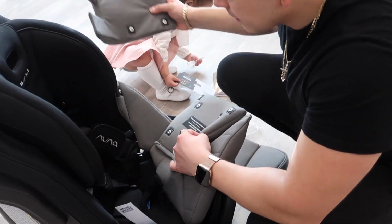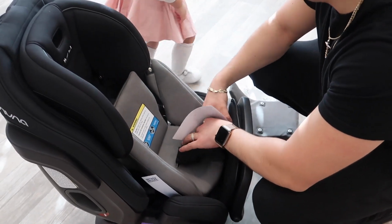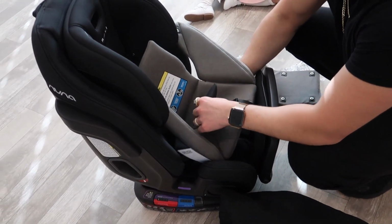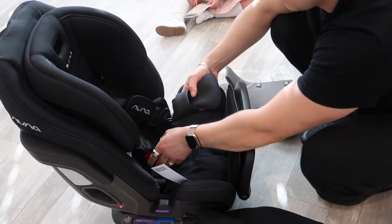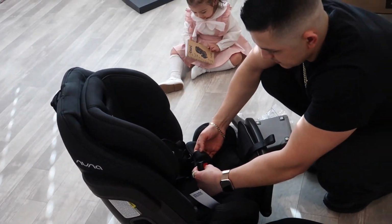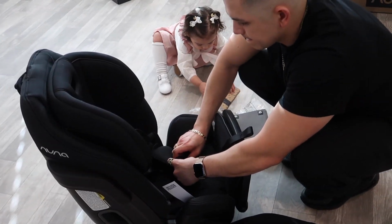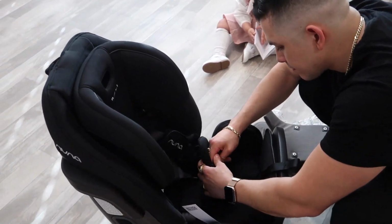It has more inserts for infant in the box. Are you sure that's the right side insert? Yeah, you just gotta take all this off. So you guys can actually use this with your newborn.